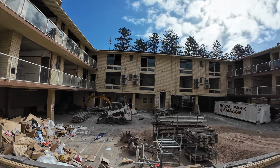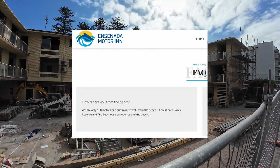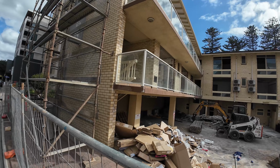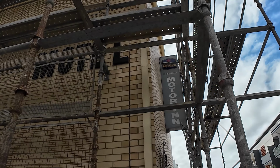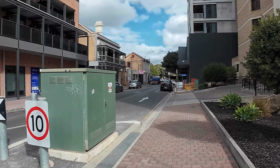Now, the claim to fame for the Ensenada Motor Inn was that it was only 100 metres from the beach here at Glenelg, also known as Holdfast Bay. There's the old signage. Glenelg's last motor inn. Gone. Let's wander around the front.